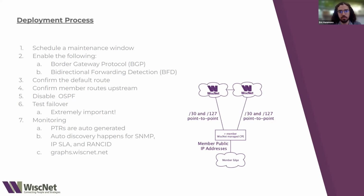We would then confirm that we have a default route and confirm that your traffic is routing back to our backbone. And once that's ready, we disable OSPF, which for single-homed CPE devices is how the ASR communicates what it's directly connected to. But once we have BGP up, we do not need OSPF any longer, so we disable that.